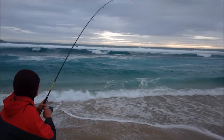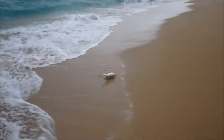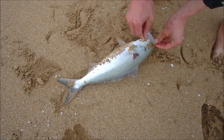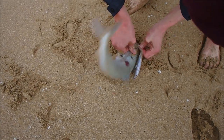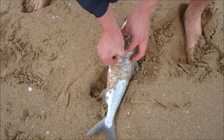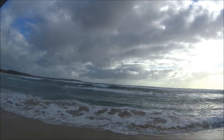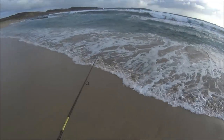James is hooked up to a cracker. There it is. Oh, that was epic. We're getting one every cast, bro. Poor bugger. I got him in the eye. Fish a cast all around that kilo. Look at that cast. Let it sink a little bit.